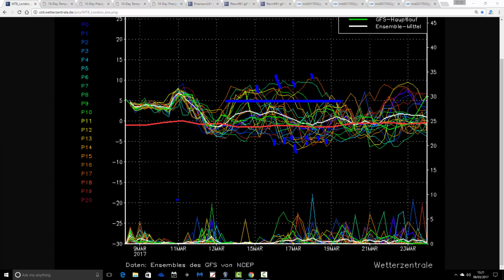Now, in terms of precipitation, we've got some rainfall coming up across England and Wales today, especially down in the south. We're going to dry day tomorrow. More rain coming up at the end of the week and into the weekend. So fairly unsettled, if not, it's not a washout, but fairly unsettled over the next few days.